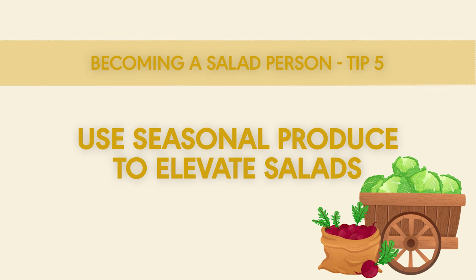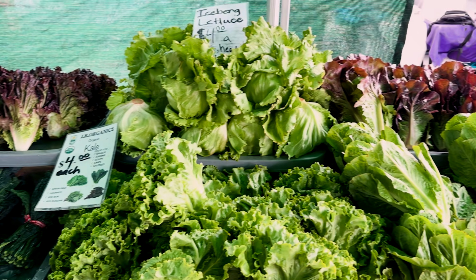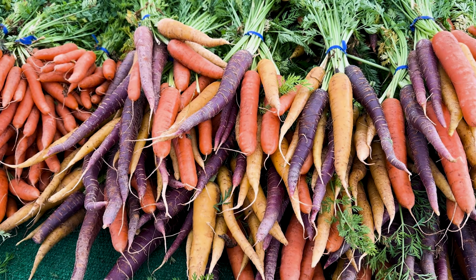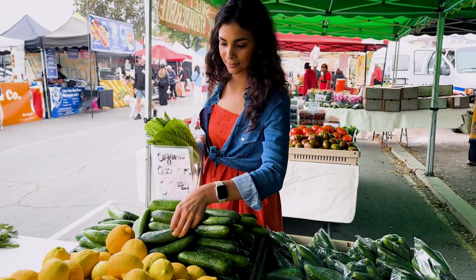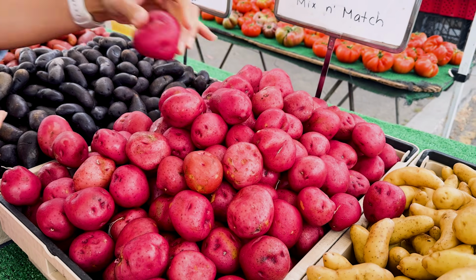Mistake number 5 is not incorporating seasonal produce into your salads. This is something that should apply to all cooking, but it's particularly important for salads where vegetables are on prominent display. Vegetables just taste so much better when they're grown in season. They're sweeter, they're more flavorful, they're more vibrant, and they're more nutritious.